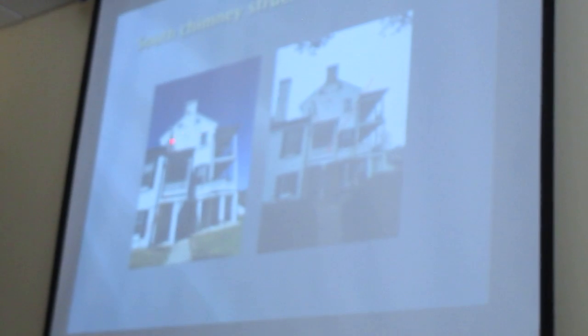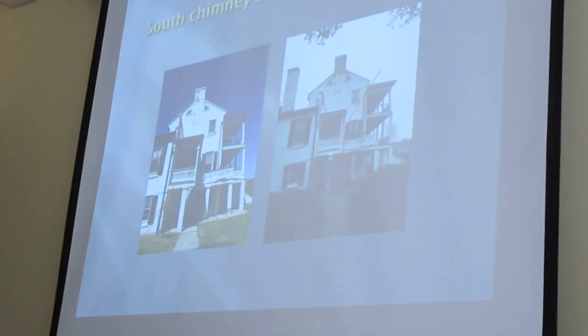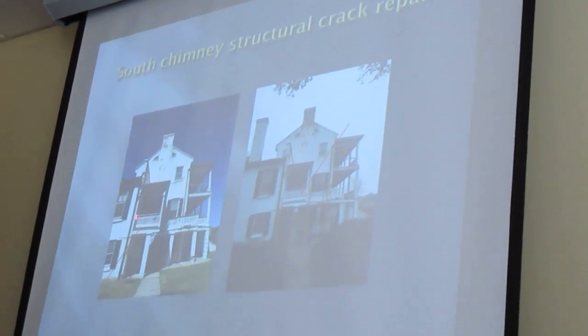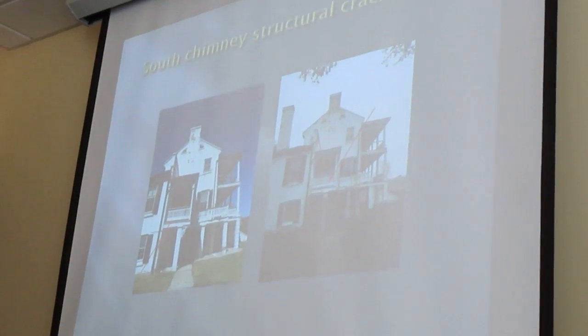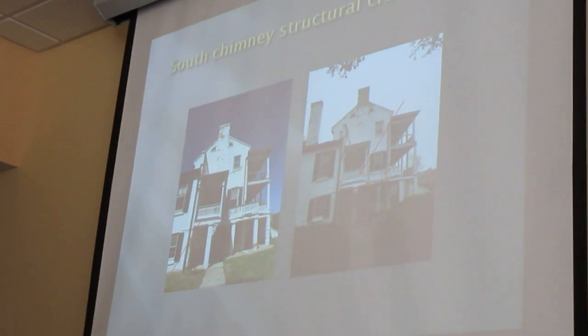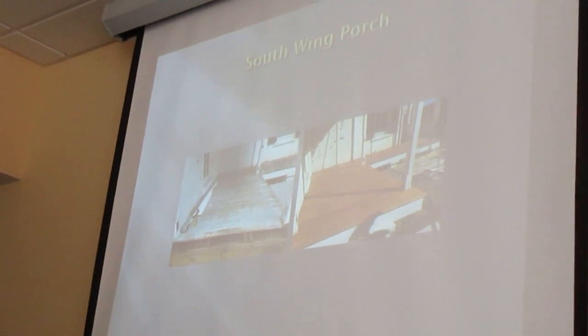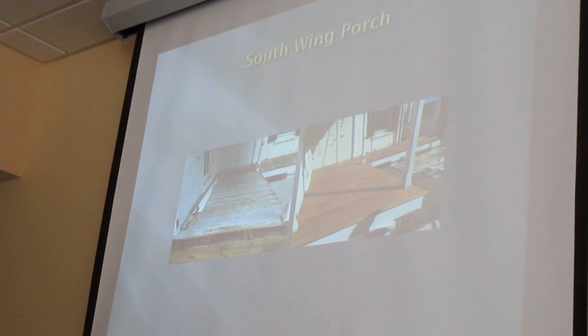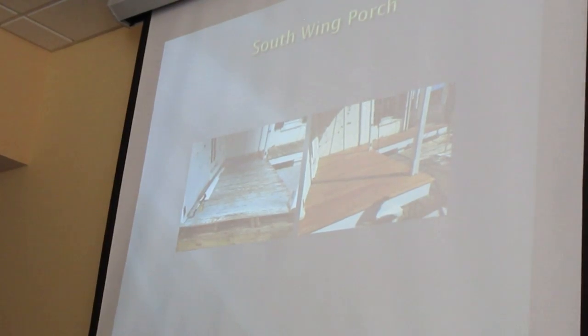The South Chimney, take a look at this. I saw them actually take this down. No, actually it's this. This was the one that was damaged. They brought it down to the ground and then they put it back up. And if you look here, the building is sort of slanted. They've sort of straightened this out right here. And they've reached somewhere around $600,000 in work so far. That's awesome. Here's the South Wing porch. It's a great example of conservation at work. Kudos to those who are in that field. Thank you.